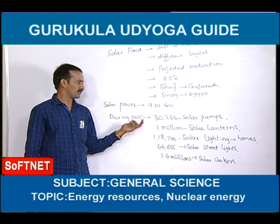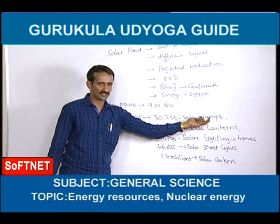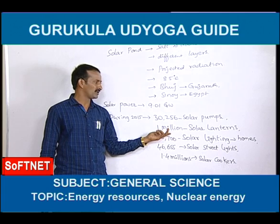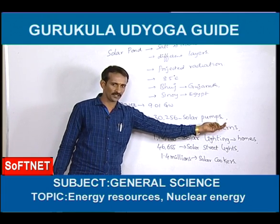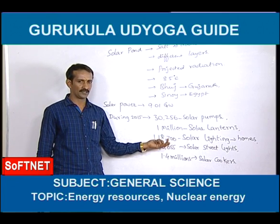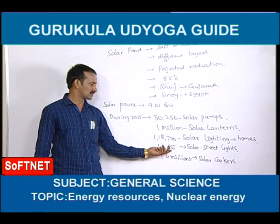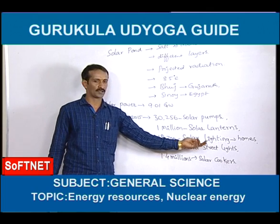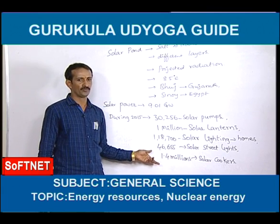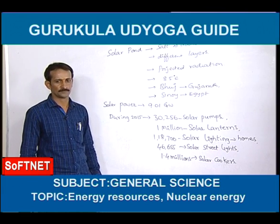During 2015, 30,256 solar water pumps were installed in agriculture and remote areas of villages. Of course, 1 million solar lanterns were sold in rural areas. Of course, 1,18,700 solar home lighting systems were installed, and 46,655 solar street lights were installed, and 1.4 million solar cookers were installed in order to meet rural area needs by using solar energy technologies.